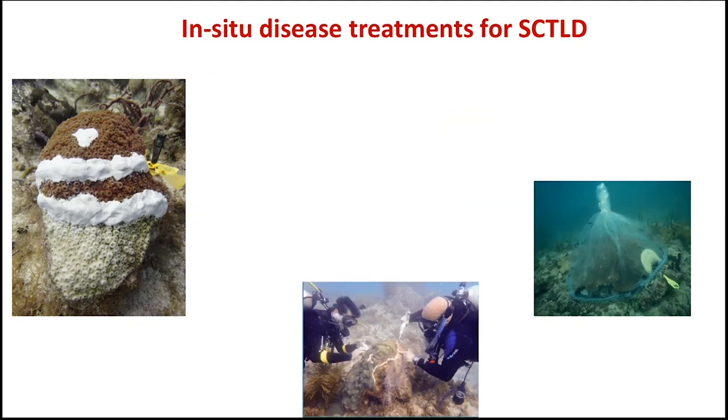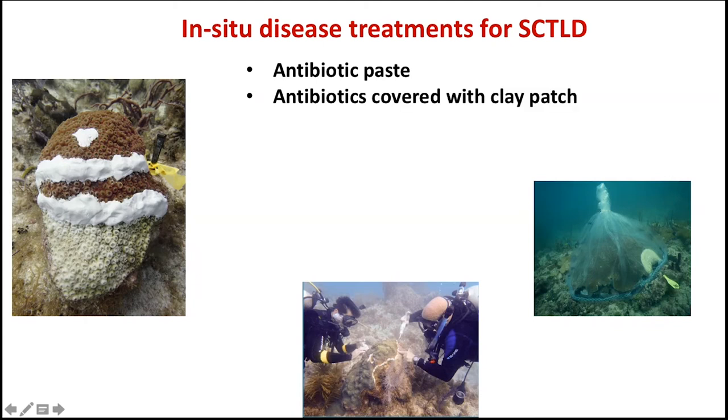So what have people in all the different regions in Florida, Virgin Islands, elsewhere, what have they been trying? Well, we have the antibiotic paste that has now been developed. Some people have covered their antibiotic paste with a clay patch, and that is to reduce the amount of antibiotics that are released into the environment. So it's keeping the medicine next to the coral and keeping it from being released elsewhere where it shouldn't be.